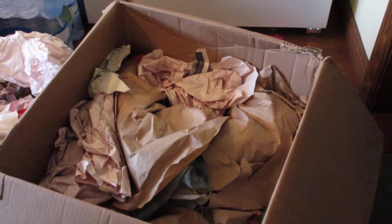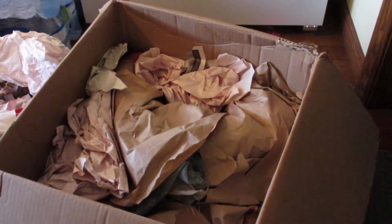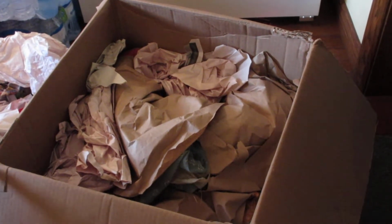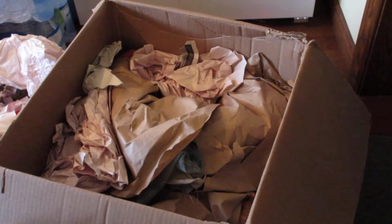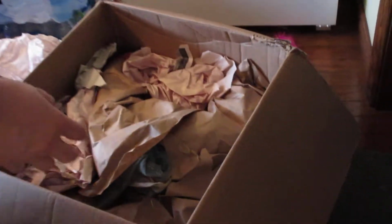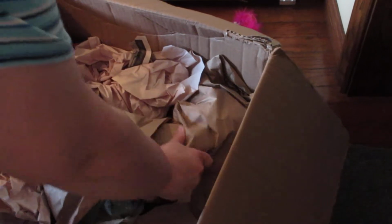I'm not sure if I'm going to keep them or put them up for resale, because I'm not quite sure. I know what I bought, but I just don't know what they're all about. So let's go and dig them out and see, and I'll make decisions probably later. So this is the first one.